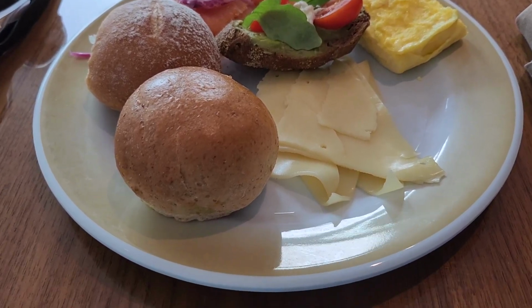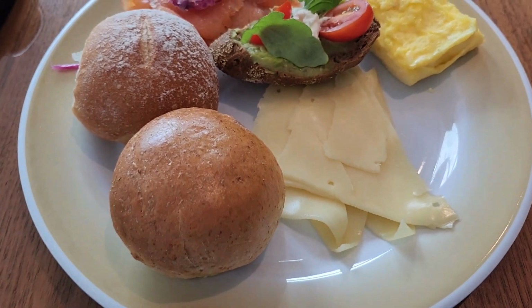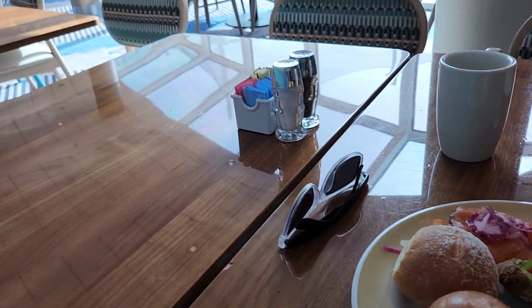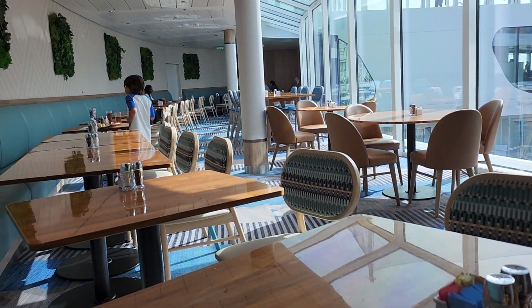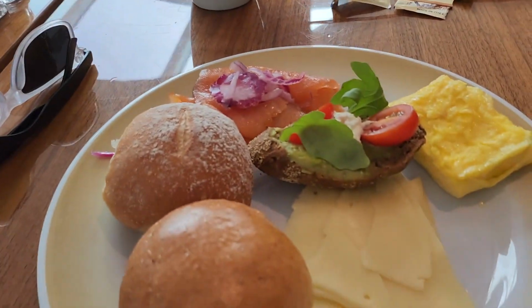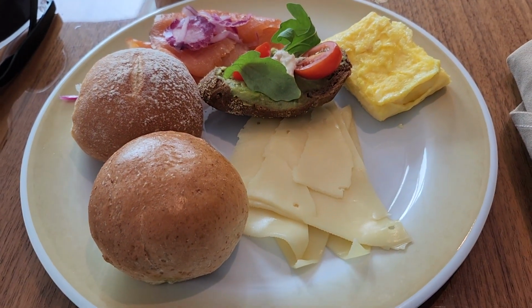All right, well, we ended up with the Windjammer. We went with the Windjammer option, which is very busy, but we did manage to find this little area at the back, which has always got space. Very nice. But anyway, we had the usual options.